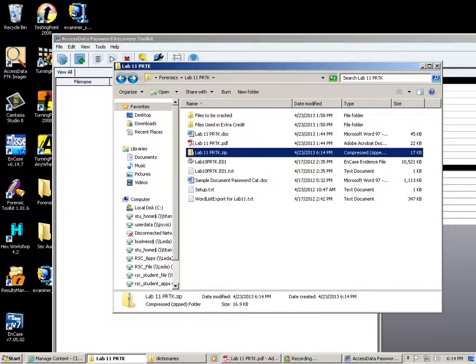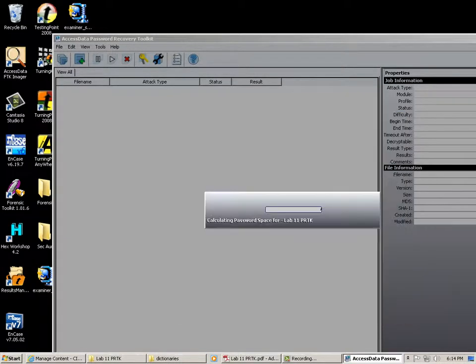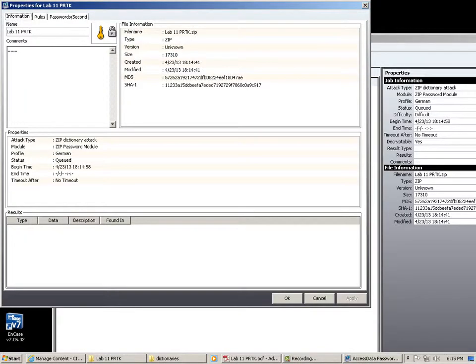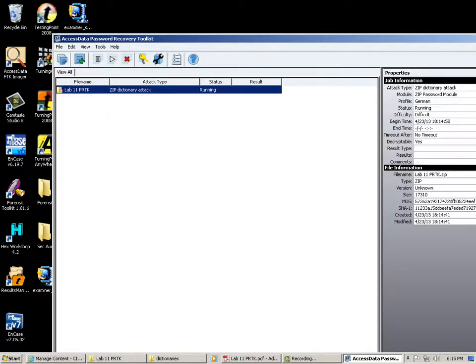Okay. So now we're going to put it back. Remember, German, now all I have in there is the password, the 217. So it should go a lot quicker. We're going to select German again, because I could have done it with an English word and it would have been done. Now if I open this up under rules, there should not be that many options anymore, because we only have that one thing selected. Okay, and it's running.